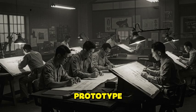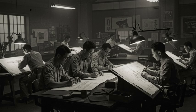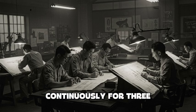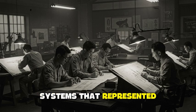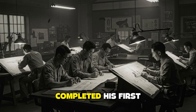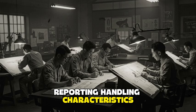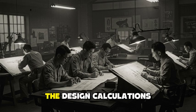The first G8N prototype rolled out of Nakajima's final assembly hangar on August 23, 1944. Its silver aluminum skin gleamed under work lights that had burned continuously for 3 months. Matsumura personally supervised the pre-flight inspection, checking systems that represented 4 years of accumulated knowledge about what made aircraft successful under combat conditions. Test pilot Captain Tishi Shirani completed his first flight on October 23, 1944, reporting handling characteristics that exceeded all expectations. Maximum speed of 368 mph at 26,245 ft validated the design.